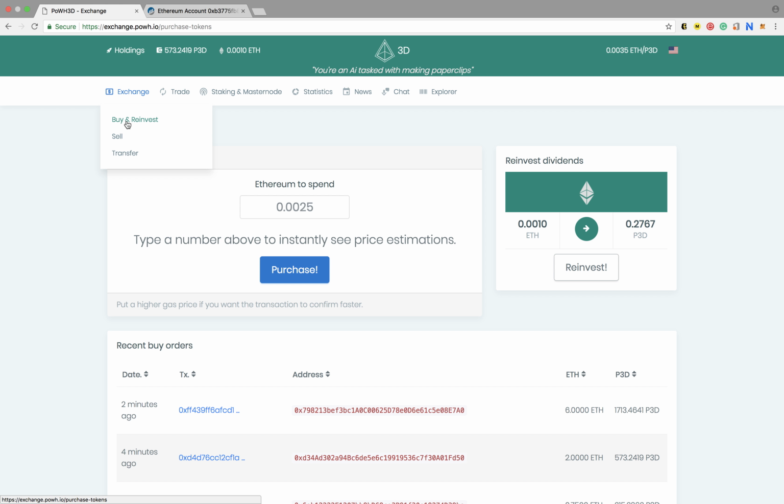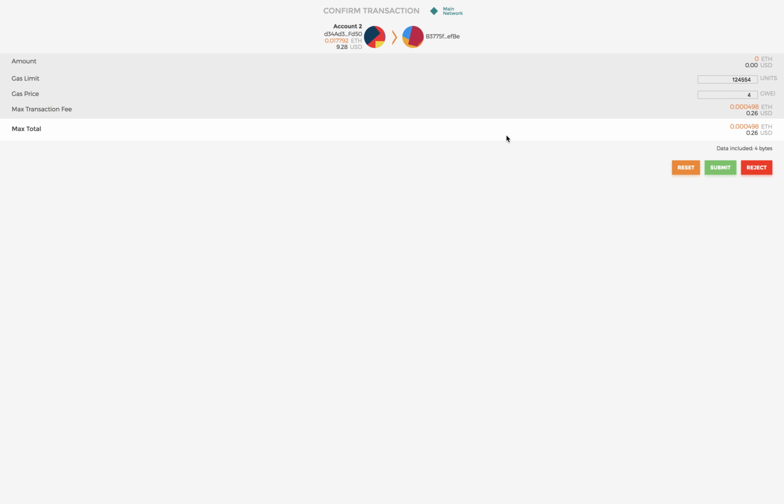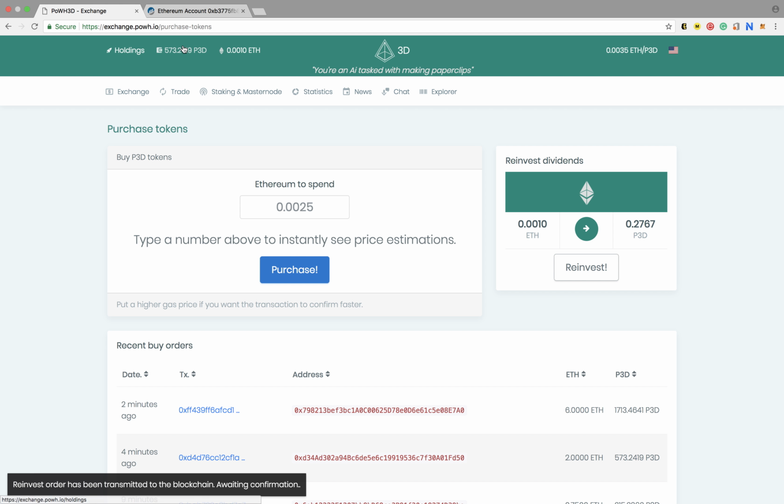Where is it? So yeah, there is another thing to talk about. If you want to reinvest the same money you are getting as rewards, this is the tokens I have in my wallet, or my masternode wallet, or my staking wallet. This is the reward I am getting from my staking, right? So this is the money I have right now. If I want to reinvest, I just click on reinvest. It's going to open up the pop-up again, the same MetaMask thing. It's going to show the units and the gas fees, and you can submit it, and it's going to reinvest the same money back into my staking wallet. It's just going to buy me the same token. So for 0.0010, I'll get 0.2767 P3D tokens. Once I get these tokens, it's going to automatically get me those masternode rewards by itself.